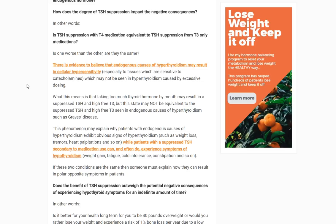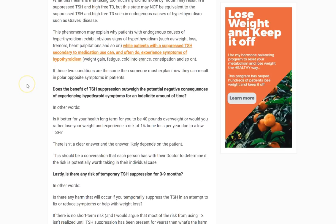Now, what I'm saying is that there's also a difference between TSH suppression caused by T3 and TSH suppression caused by T4. So we have to factor that in. The next question is, and this is a really, really important one, does the benefit of TSH suppression outweigh the potential negative consequences of experiencing symptoms related to that for an indefinite amount of time? So basically what I'm saying here is, is it better to have TSH suppression and to experience the benefit of that?